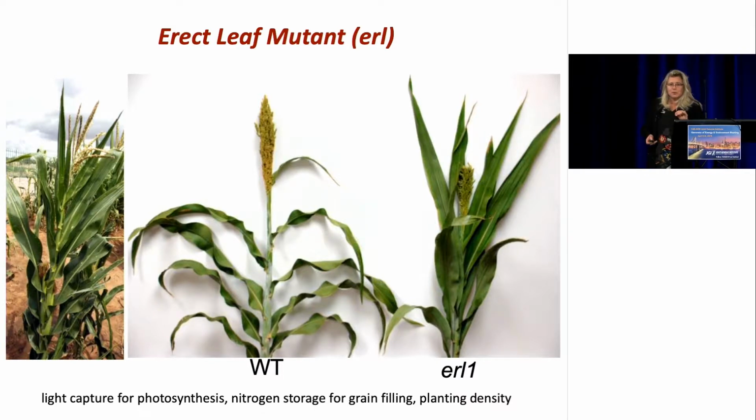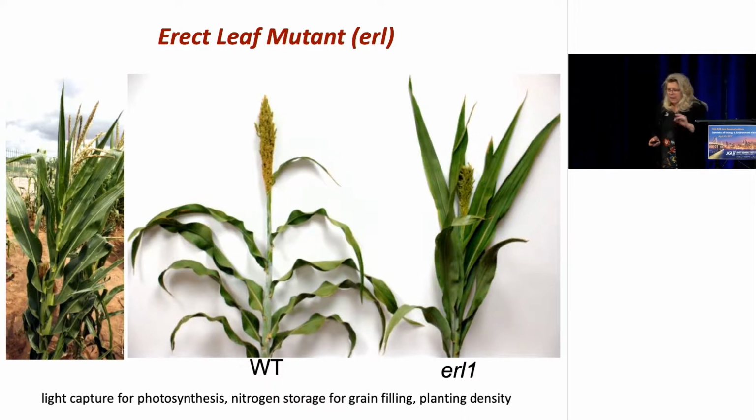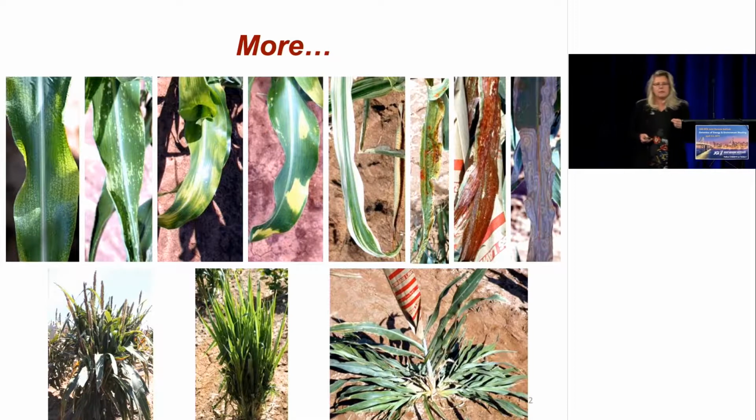Now, this is an example of one of the phenotypes, and actually it's really fun to walk through these fields. So what you see here is something called an erect leaf. If you're thinking from an engineering perspective, with this plant many more plants can now grow a little bit more densely, and I actually have better solar capture. I can capture more energy with this. So this is an example of an agronomic trait that's going to increase the amount of yield because of the planting density and potentially also solar capture.